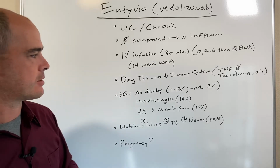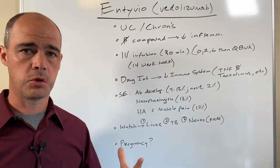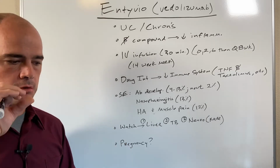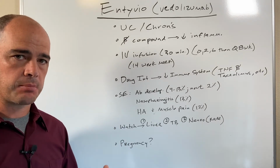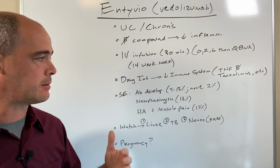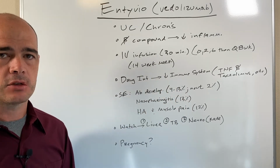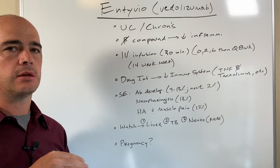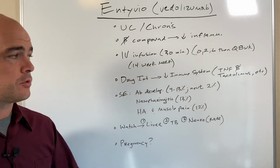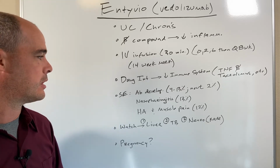Okay, how about side effects? Again, with any of these newer classes of drugs that are injectable, we run into the issue about AB development or antibody development. Your body sees the drug and can develop antibodies and actually make it less effective or completely not effective. It kind of depends. So in 4 to 13% of people in studies, they did develop antibodies. Doesn't mean the drug won't work. It could be less effective. This 2% is neutralizing antibodies. If you are the 2% of folks who develop that, the drug will become ineffective. So keep that in mind.